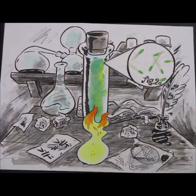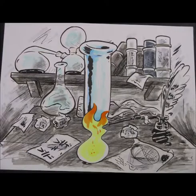Whoa, I think it's gonna blow. Correct. As the volume goes up, the pressure does too. If the pressure gets high enough, it'll explode. The gas was so excited, it was able to blow the stopper out of the test tube.